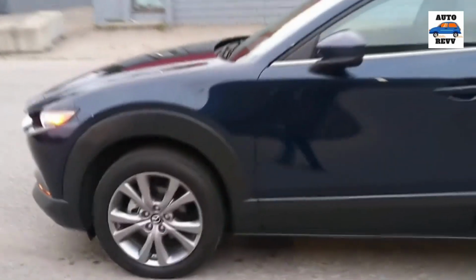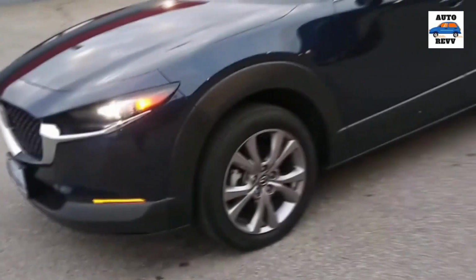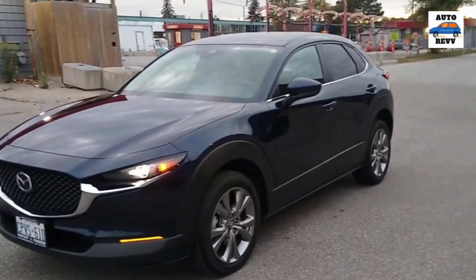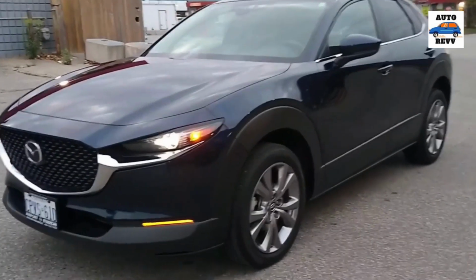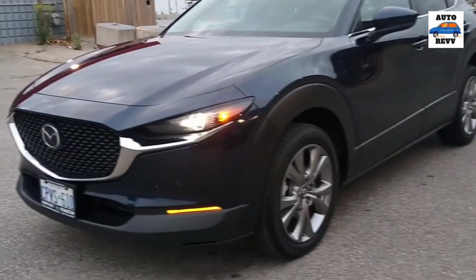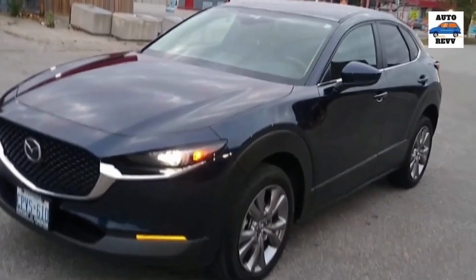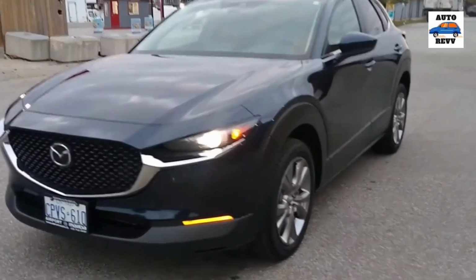4. Infotainment system. The CX-30 comes equipped with Mazda's infotainment system, which usually includes a central touchscreen display. The interface is user-friendly, and the system may be controlled using a rotary dial or touchscreen, depending on the trim level. Features commonly include smartphone integration with Apple CarPlay and Android Auto, Bluetooth connectivity, and available navigation.